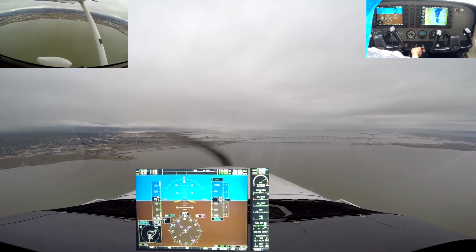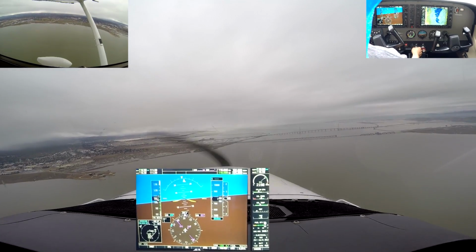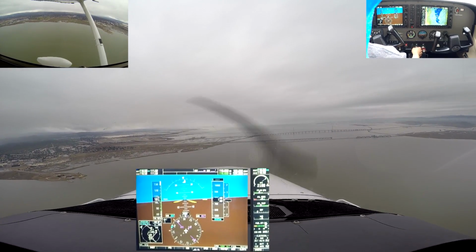13, left traffic, rolling 6 Mike Tango. Okay. I've talked about Mike Tango, number 1 runway 13, clear for the option. Clear for the option, 5 Mike Tango, 13.